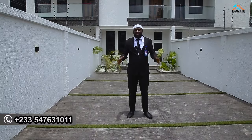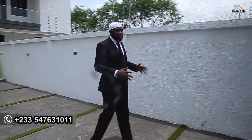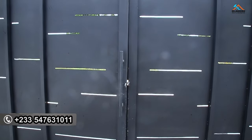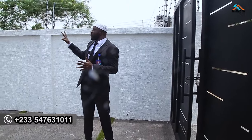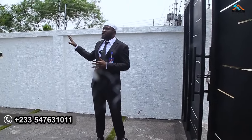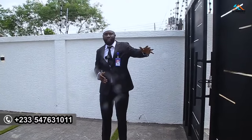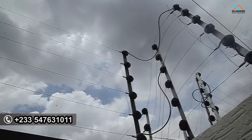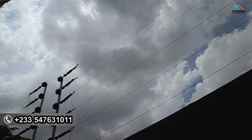Now, let's get started with this house tour. Now, you are going to be ushered in through this beautiful solid black entrance gate over here. And also, when you look at the entrance of this property itself, this property comprises 4 units of this same 2-bedroom semi-detached. When you look at the entrance, you see how beautified flowers have been used to make this place look more attractive. Now you have an electric fence which has been installed around this beautiful property over here.